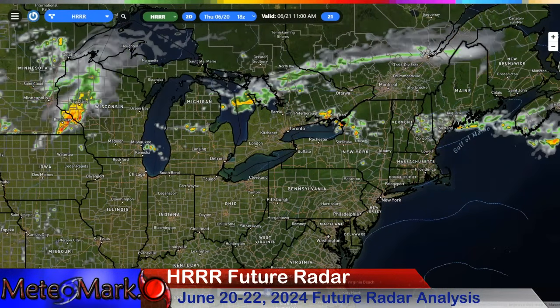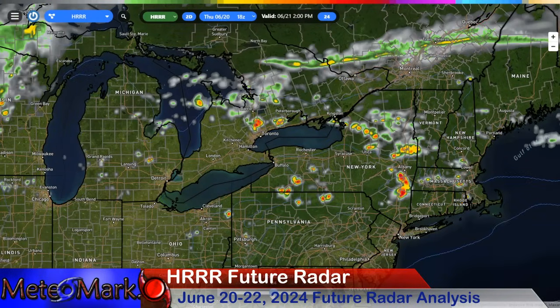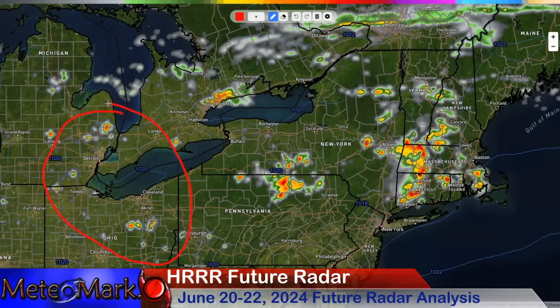But look at that. We clear it out 11 a.m. on Friday. Look what we start to see. We start to see some development here into northern New York there, St. Lawrence region, Tug Hill, Adirondacks. But look what starts to form. This is 4 p.m. Let me zoom in here. Even some stray cells over towards Michigan and Ohio you'll have to watch out. But look at these in particular.